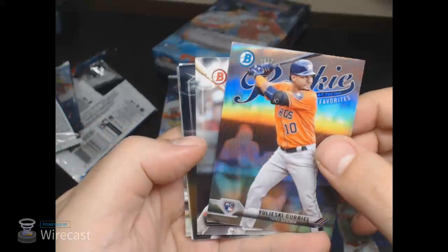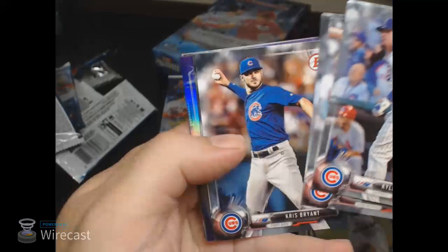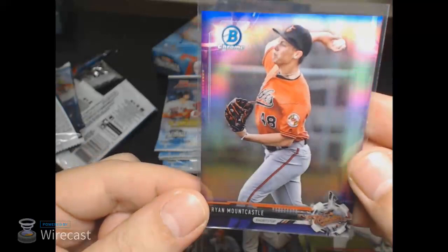Uleski, base rookie of the year insert, I should say. Jimenez and Senzatella, chrome. Eloy paper. Mountcastle, purple refractor to 250. Gohara, chrome. Mountcastle is 7 of 250.